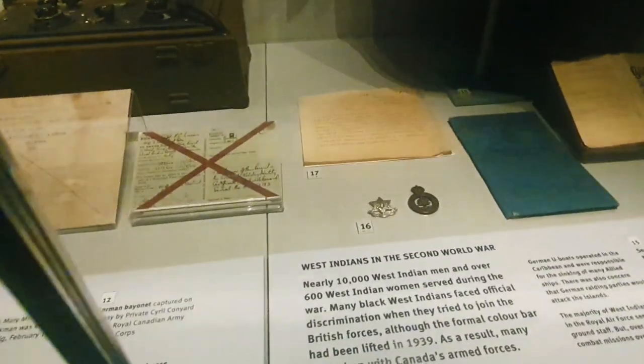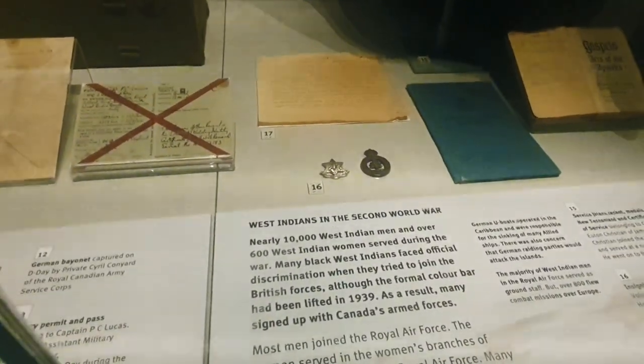West Indians in the Second World War. Nearly 10,000 West Indian men served during the war. They tried to join the British forces, although they fought in 1919 as a result. Many signed up. Canada's armed forces.